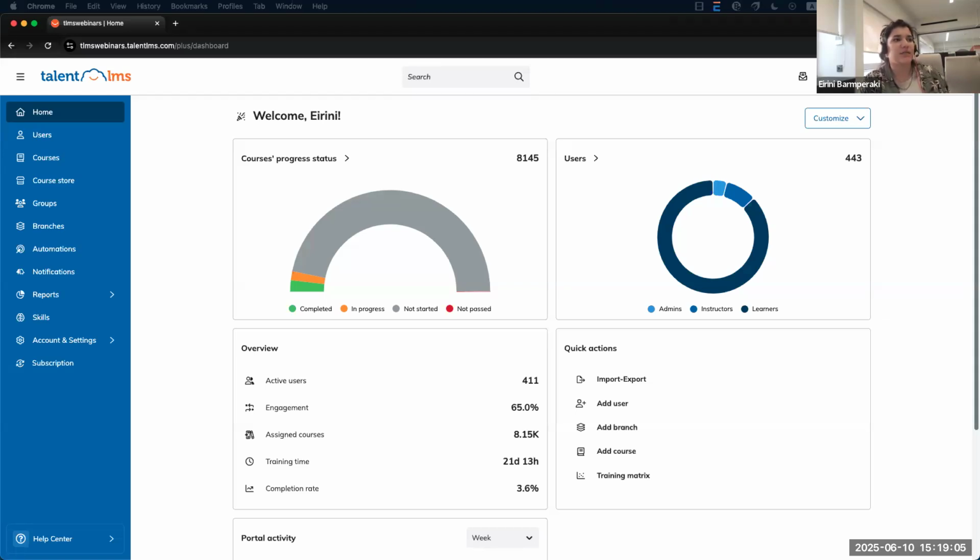So right now, what you see on your screens is the administrator dashboard. One of the pieces of feedback that we have received is to make the administrator's dashboard more interesting. Of course, it was requested a lot for admins to be able to customize their dashboards. So as we said, we listened and we delivered. As you can see, the customize button is here.